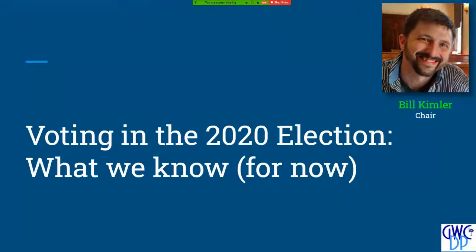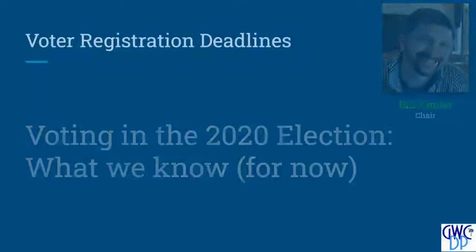And that is voting in the 2020 election and everything we know so far for now. And I say for now because things have been changing, sometimes within a day, things go back and forth. I will say, though, maybe in the past week, things have settled down and I have not seen any new changes. But I will share with you everything that I know at this time.